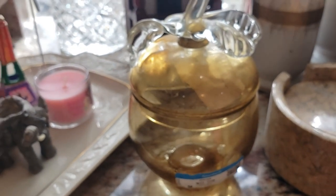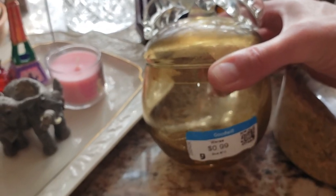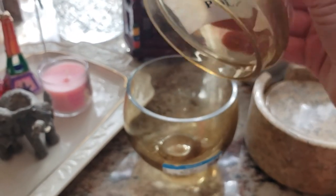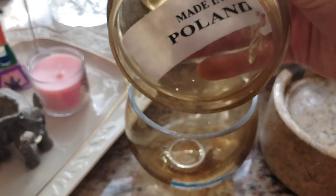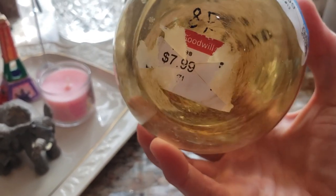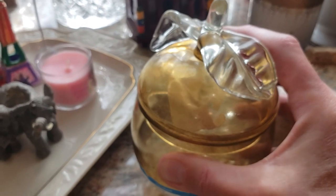I almost missed this. It was sitting behind the two ceramic figures, and it is a gorgeous glass. Is it a peach? It's a trinket jar marked made in Poland, and does have a few little flea bites around the glass edge from the lid being taken on and off. But it's a gorgeous piece. It was originally marked $8 and repriced at 99 cents. There's no damage to it.